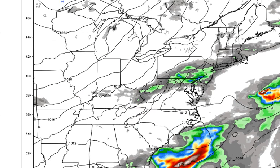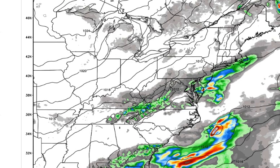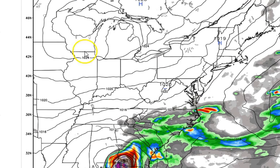Moving this a little bit ahead here, I just want to show you what the global models do after this point. You can see the front moves off to the southeast. This high pressure that's off to the north here is going to be settling in over the region. You can see down at the bottom of the image here, this is Tropical Storm Hermine, which may be a hurricane at landfall. Still left to be decided how that does.